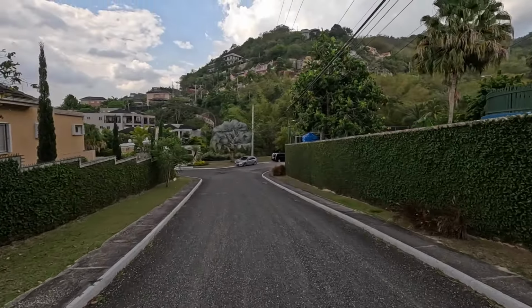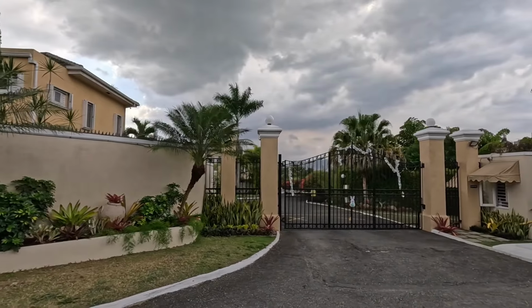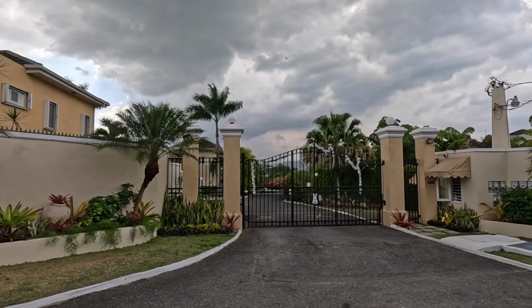Wow. The thing with those houses up there, though... Oh, that's pretty, down in there. Look at that down in there. Yeah, wow. The Carmel Villas. I want to live in the Carmel Villas, people. I'll be honest with you, it's very beautiful here. Club Carmel.